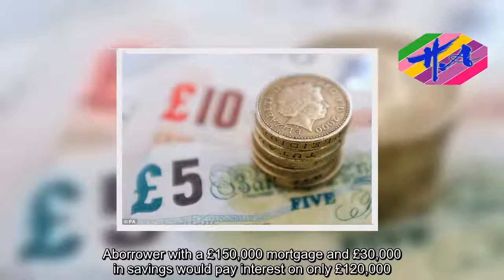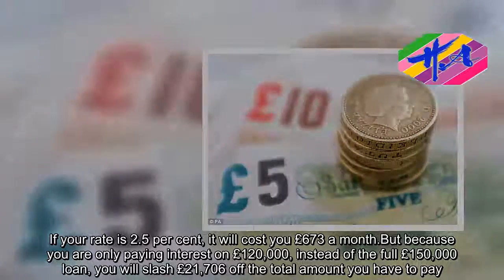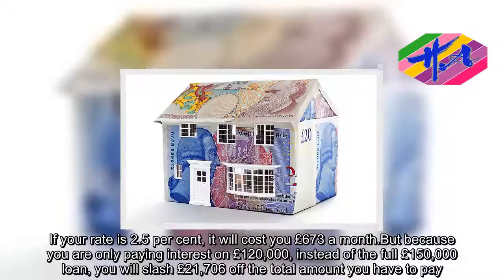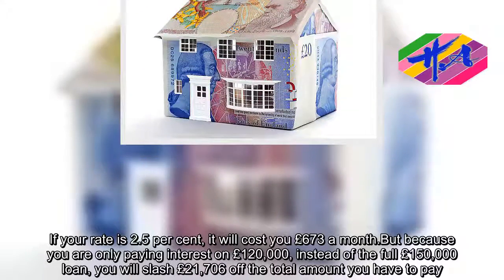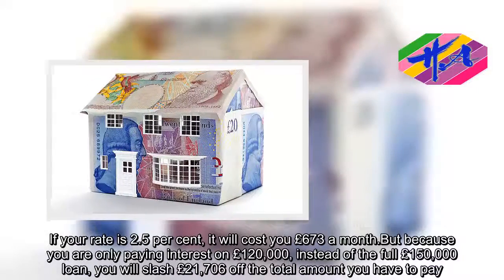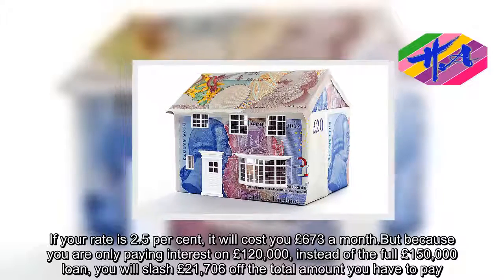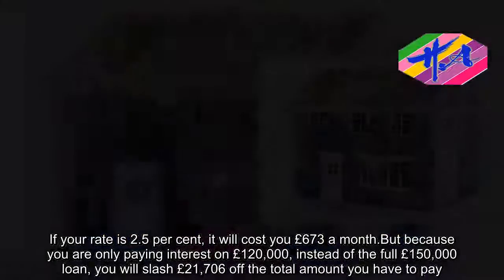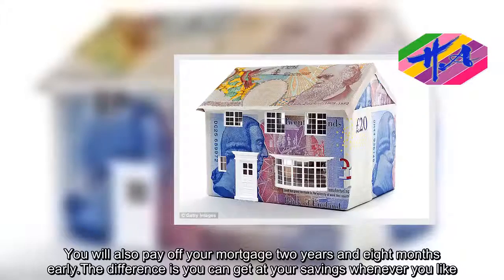If your rate is 2.5%, it will cost you £673 a month. But because you are only paying interest on £120,000 instead of the full £150,000 loan, you will slash £21,706 off the total amount you have to pay. You will also pay off your mortgage 2 years and 8 months early. The difference is you can get at your savings whenever you like.